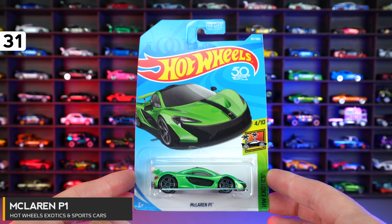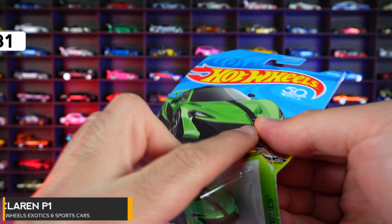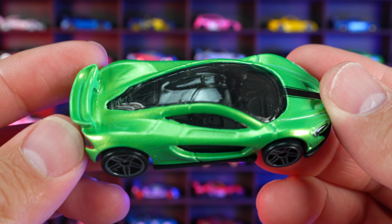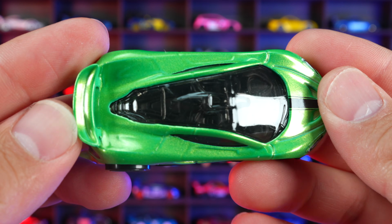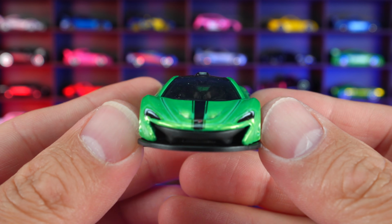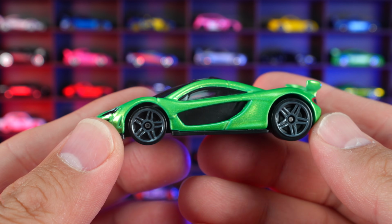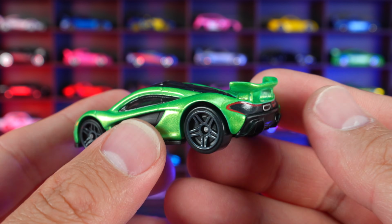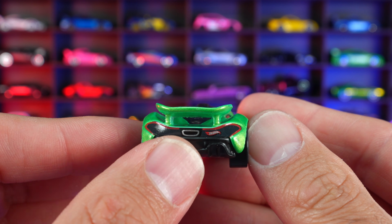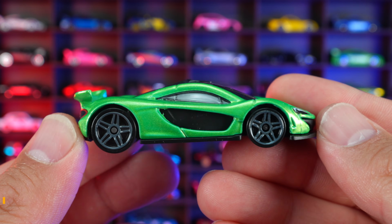McLaren P1 from HW Exotics. This one in green with the gray wheels on there. We got the blacked out roof and the dark tinted front window. We have a stripe on the front end. Look at the design. The McLaren P1, in my opinion, is one of the best designed cars of all time. Love that rear end with that spoiler in race mode and that exhaust as well.